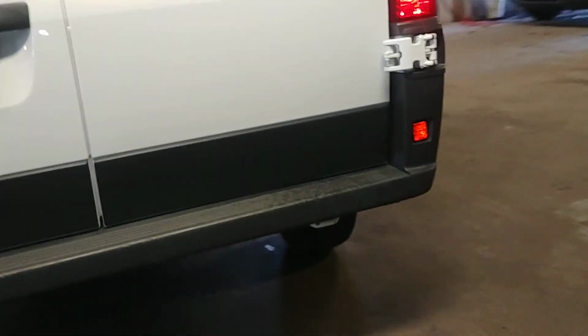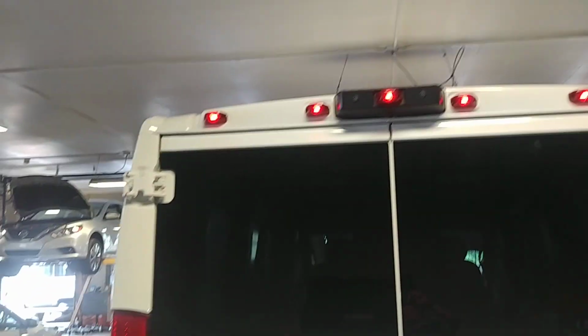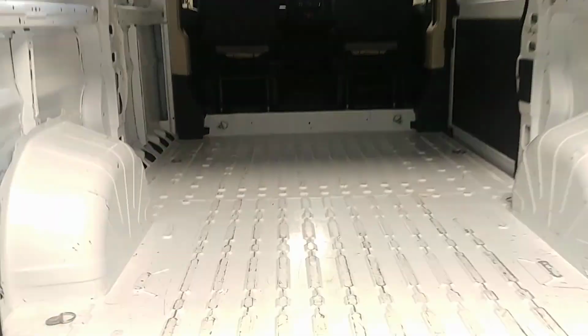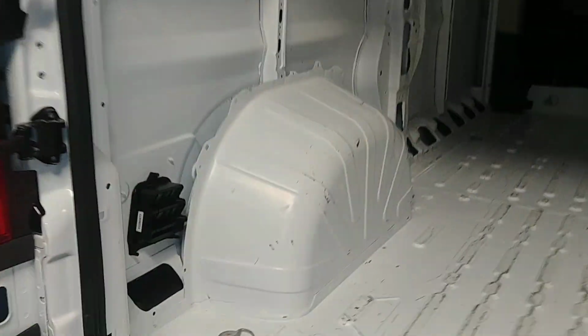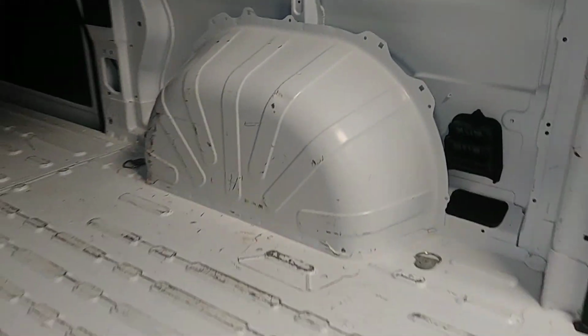Coming around. Rear bumper looks good. This looks good. That's your camera up there. Boom. Don't know why they have such a huge camera thing there. But they have it. Alright. This is what your cargo space looks like back here. Boom. Very nice. Your wheel well moldings look good.